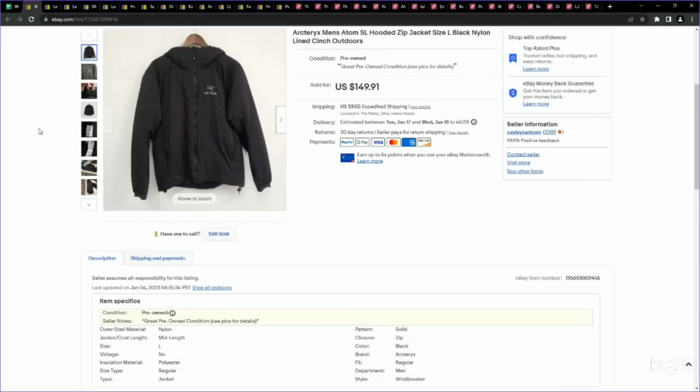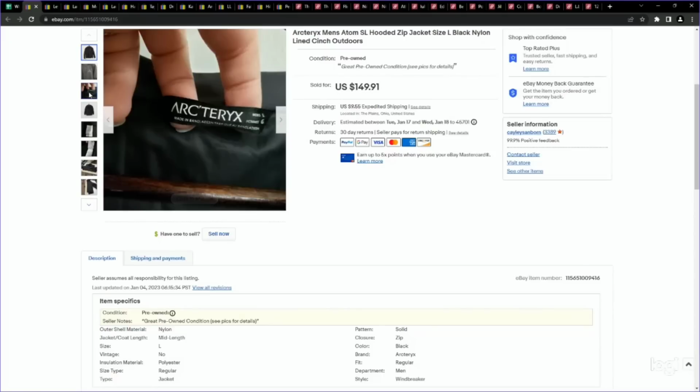All right. This is the brand Arc'teryx. I've mentioned this before, so I won't go into too big of detail, but this is definitely a brand in pretty much anything you're going to want to pick up. Absolutely high sell-through rate. Men's, women's, doesn't matter. Smaller sizes, doesn't matter. This brand sells.